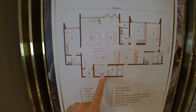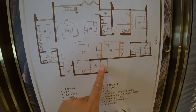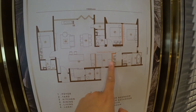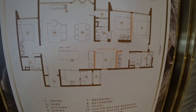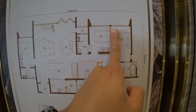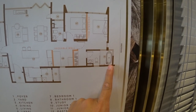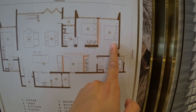And then here is the wet kitchen. This is definitely the yard area. And then this one is in like an ancillary room, but they say hackable wall. These walls are hackable. And then this door leads into the principal bedroom or the master bedroom, with the bathtub attached. Not bad, with the view. Okay, and that's the master.